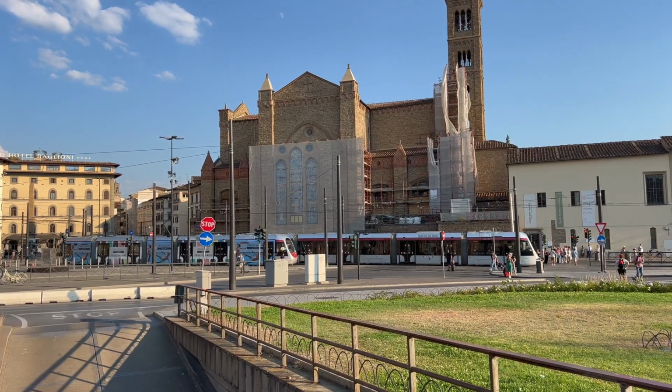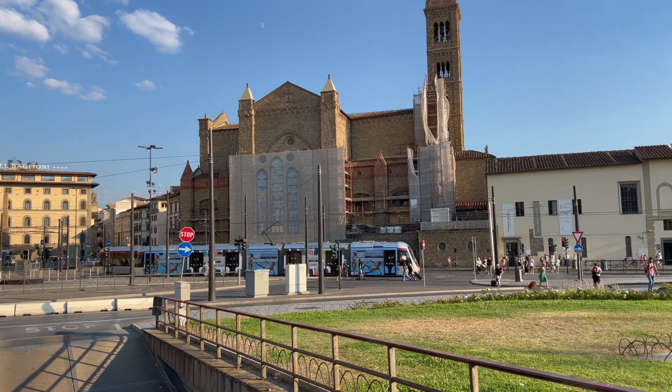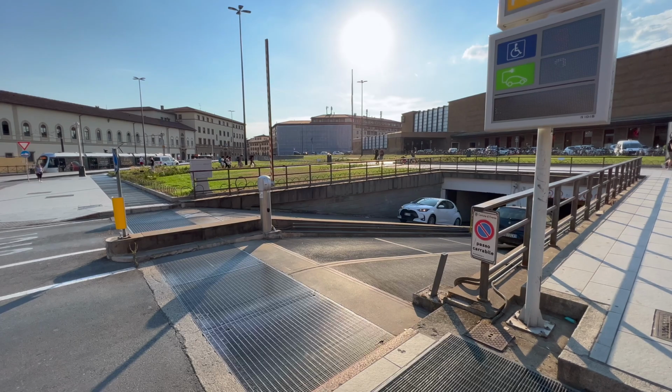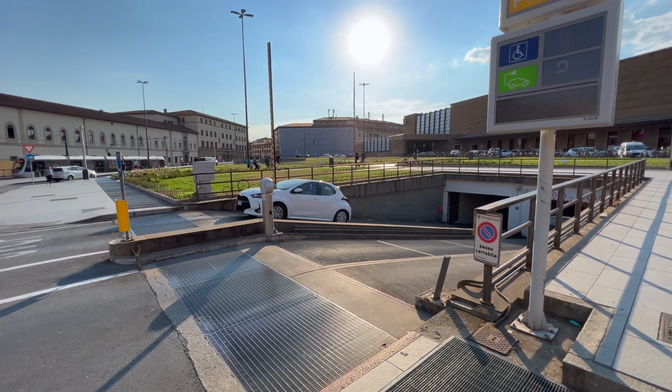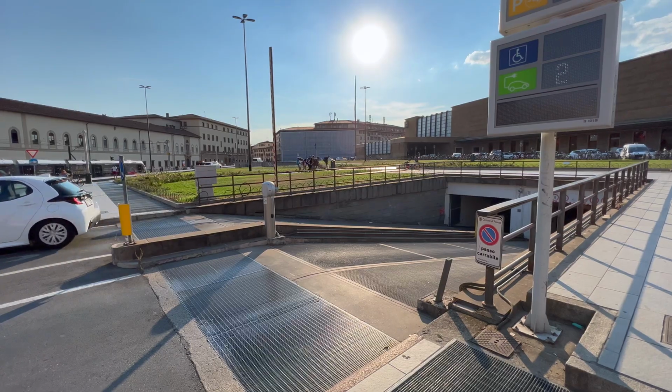There are also the tram and bus stops outside here. The trams can actually take you straight to Florence's small airport. I hear it can be pretty pricey to park here. However, Misha and I have never driven in Florence, so if you know how much it costs to park underneath the station in Florence, let us know in the comments below.